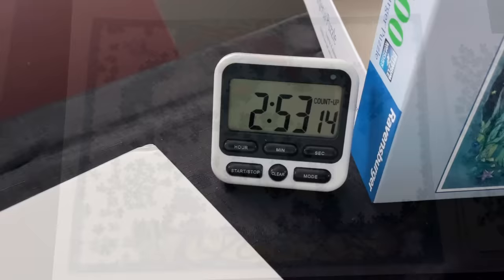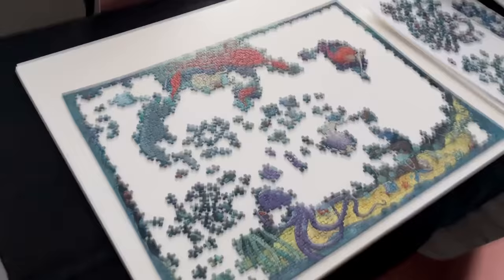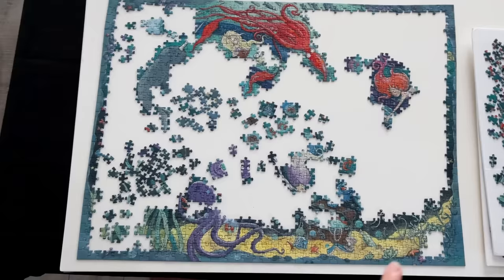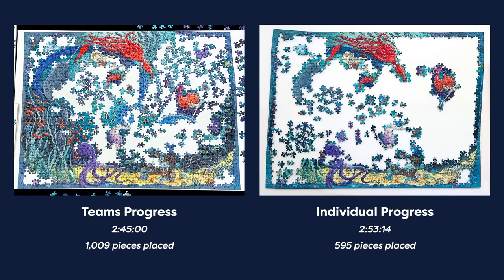All right, so I'm 2 hours and 53 minutes into it, and here is how far I've gotten. As you can see, I obviously started with the same spots that we did in the competition, the yellow sand, this red squid type of guy. And actually, since we're at almost the same time as we had to work on it during the competition, I can compare my own progress to my team's progress.